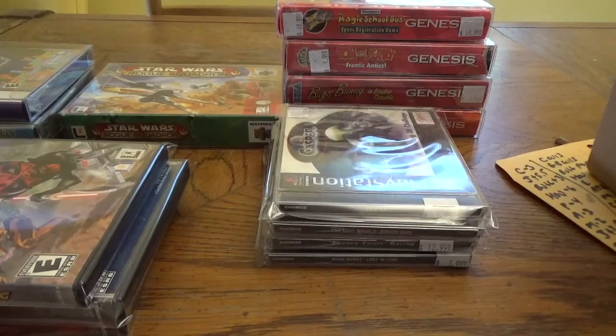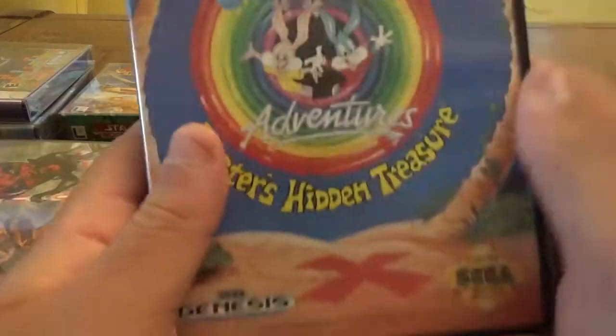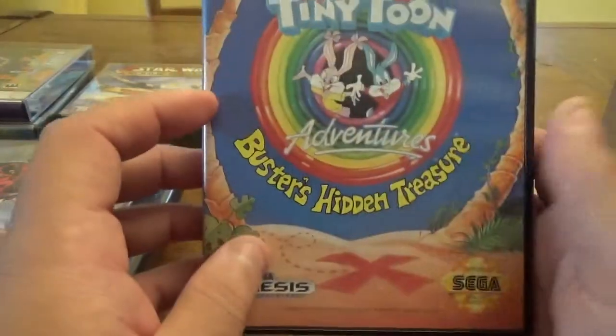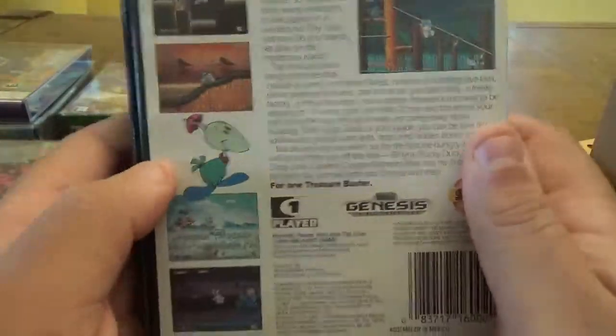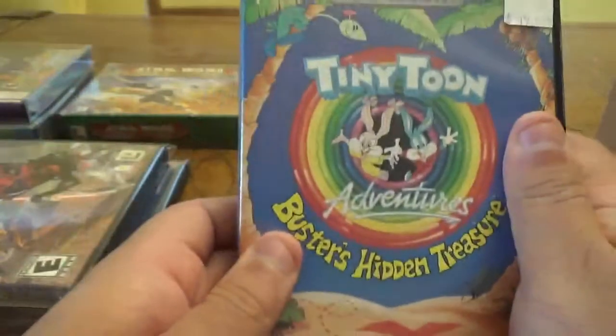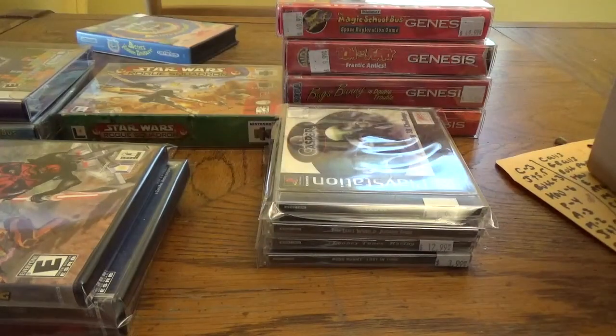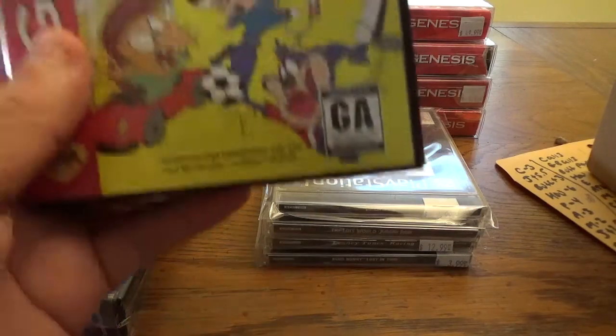And now for the Genesis. Now, earlier in one of the videos from the Long Island Retro Video Game Convention, you saw me grab Tiny Toon Adventures Buster's Hidden Treasure in the paper box, but I was able to also grab this in the case as well. So I'll throw that over here. Also for the Genesis, we have Tiny Toon Adventures Acme All-Stars from Konami.